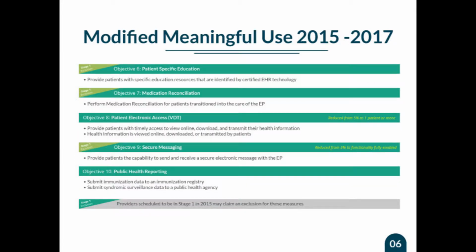Okay, moving on. The sixth objective is related to patient education. So this was there in stage one as well as stage two, but since it was an optional, a menu measure in stage one, you can apply for an exclusion on those grounds: you were scheduled to do stage one in 2015, and because it was an optional measure and you weren't planning on doing this, you can take an exclusion. If you were scheduled for stage two, you'll need to go ahead and do this measure. It's pretty simple. You just need to provide patient education to 10% of your patients.